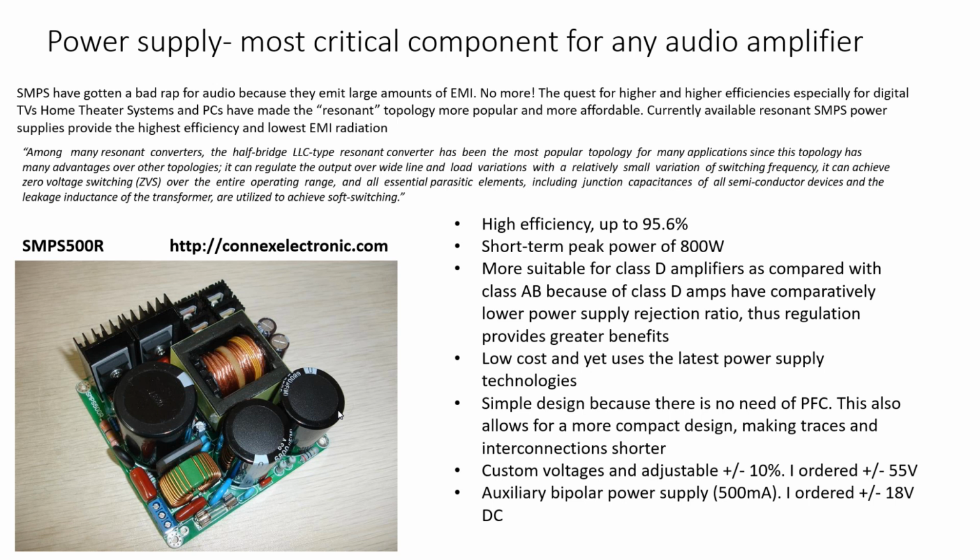Also, such power supplies can achieve zero voltage switching over the entire operation range, and all essential parasitic elements, including junction capacitances of all semiconductor devices and the leakage inductance of the transformer, are utilized to achieve soft switching. So such power supplies have really low emitted noise. And of course they have a high efficiency, 95%, which is significant. Our chosen power supply has a continuous power of 500 watts and a peak power of 800 watts.